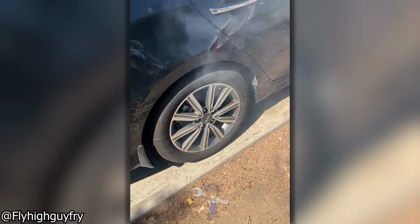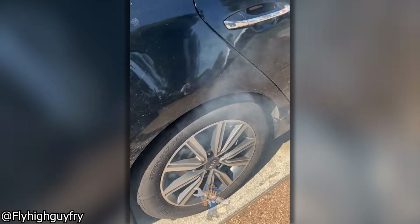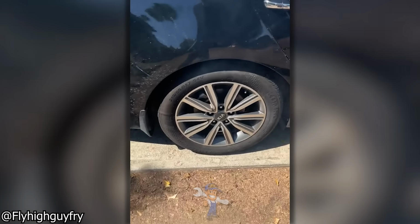While out for a short drive, this customer started hearing a noise from the rear of the car. When they stopped, they filmed this. It turned out the caliper had seized on the brake rotor.